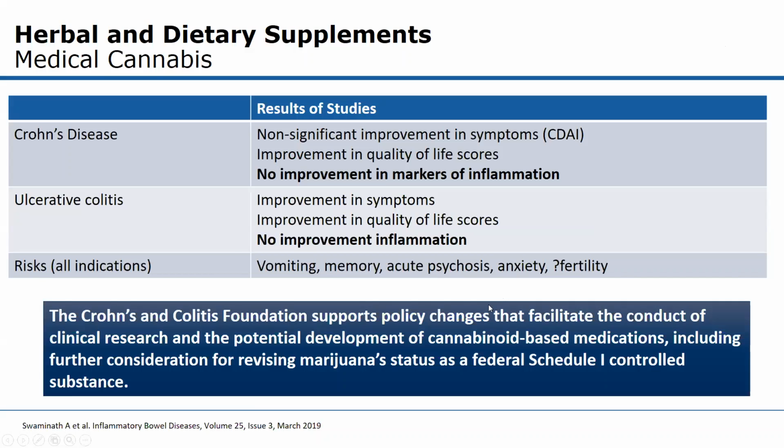So where do we stand on medical cannabis and inflammatory bowel disease? I'm going to read to you the statement from the Crohn's and Colitis Foundation, which supports policy changes that facilitate the conduct of clinical research and potential development of cannabinoid-specific medications, including further consideration for revising the marijuana status as a federal Schedule I controlled substance. So at this point, really we need to have a lot more research, which is ongoing, and hopefully we'll have more results in the future to tell us how cannabis can affect the disease activity.